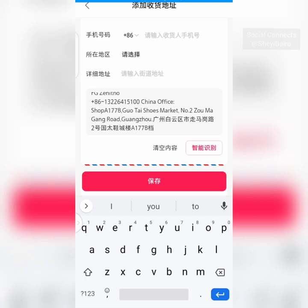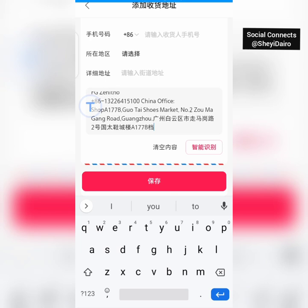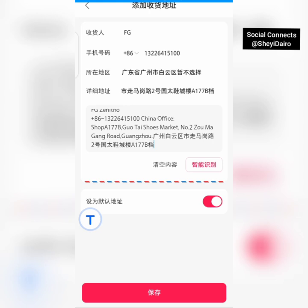I need to fill all these places. Like here, fill here, fill here, fill everything here. But here now I paste it. I'll just click on this. On this intelligent recognition, I'll click on it. Oh, good. Once I click on it now, it has filled everything for me. So the next thing now is to come here, make this as a default. You see, set as the default address. So I'll click this one now. This one I'll turn it on. All right. Then last, I'll click here to save it.